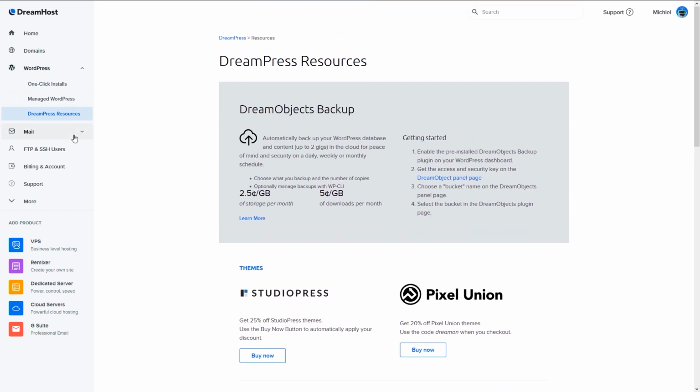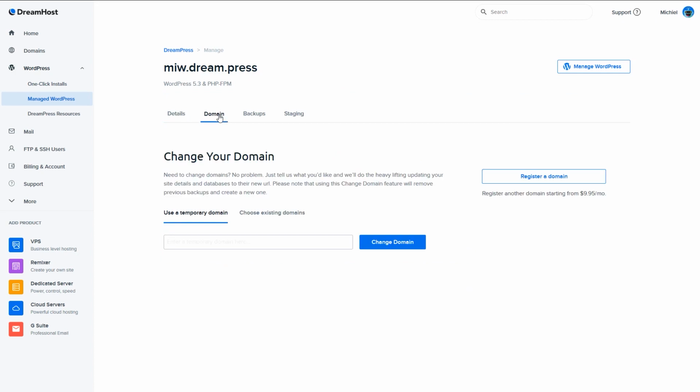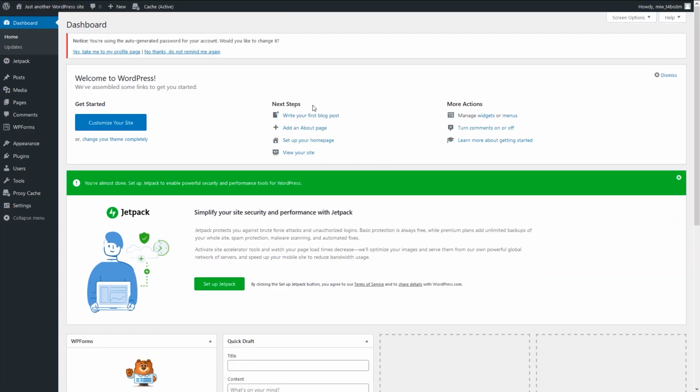So now that we have gone through the most important sections of DreamHost, let's go back to our managed WordPress instance and see how it's doing. And there it is. Let's see if we can. So the domain has not been changed. Let's see if we can manage it now. All right, so now we can manage it, and there we are.